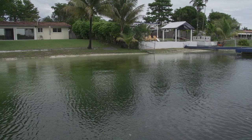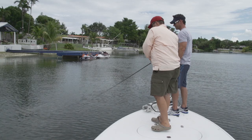Yep, there he is. Oh, there he is. They like that subsurface action. Yep. All right, guys, here we are with Gene Jensen, the Fluke Master, with his first peacock bass ever. Is he gonna land it, folks? Is he gonna land it?